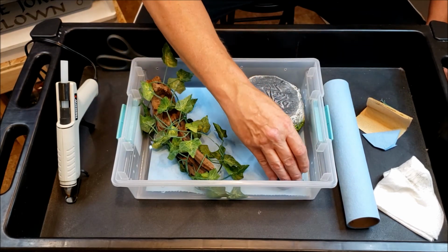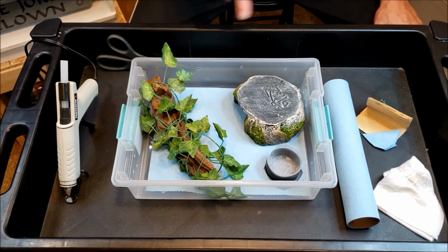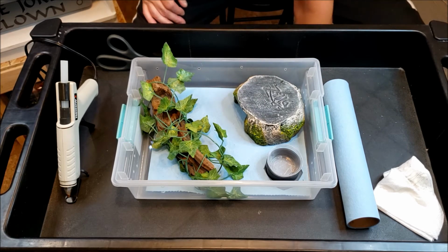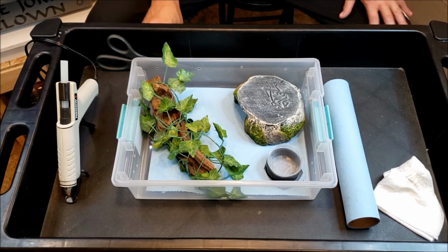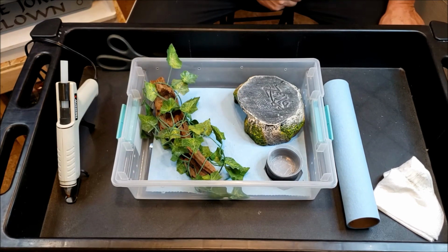Yep, we're good there, and bang. See? Put that in there, he can get water, he won't tip it over, none of that kind of stuff. So this is my DIY setup for a wild-caught bull snake, sometimes referred to as a gopher snake. And so this is what I'm going to put him in. I'm going to introduce him into here in just a little bit.